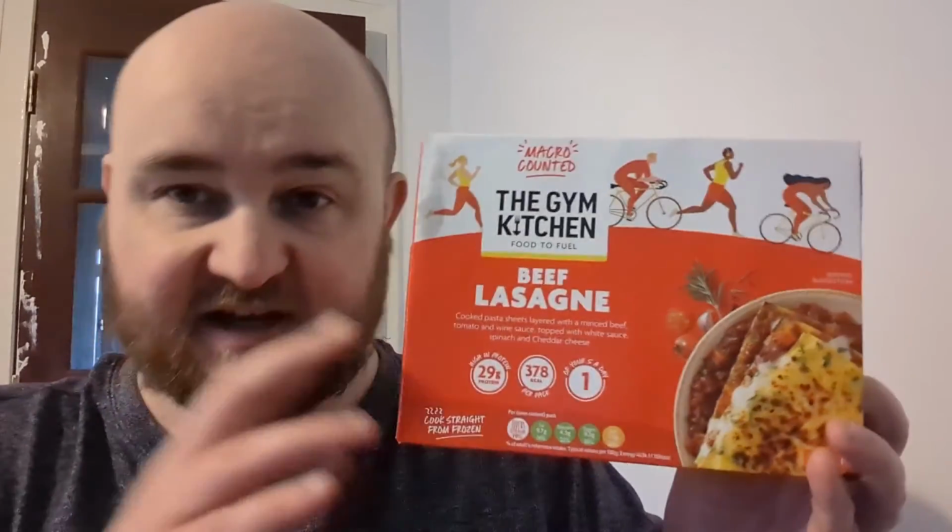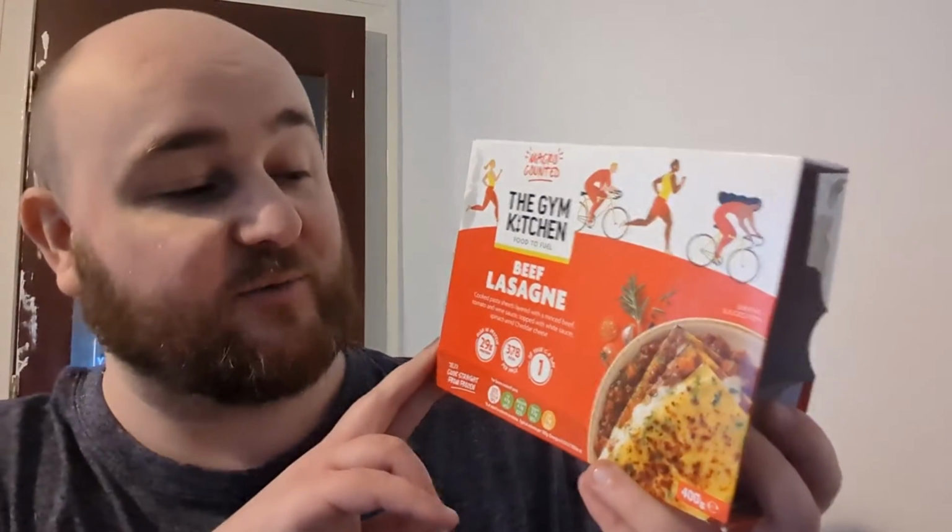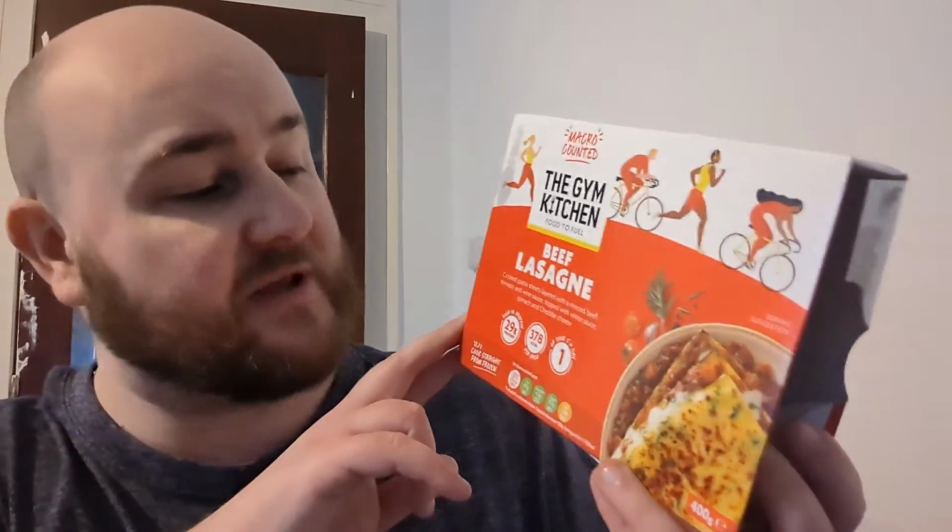Because sometimes these gym foods, or protein foods and all that kind of stuff, sometimes they're quite nice. Sometimes they're really horrible. So we'll see. So this is the beef lasagna.